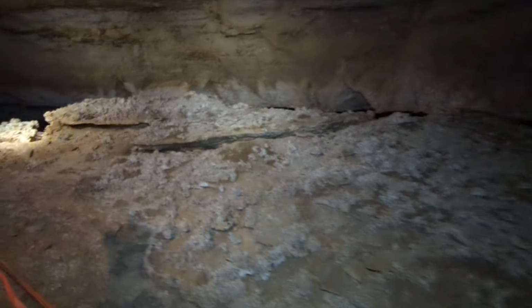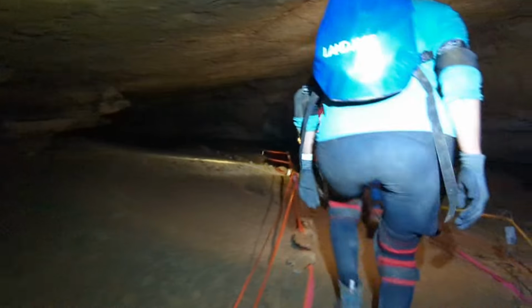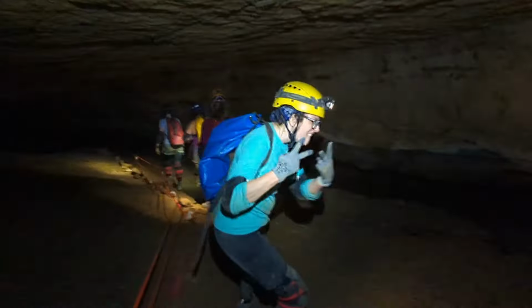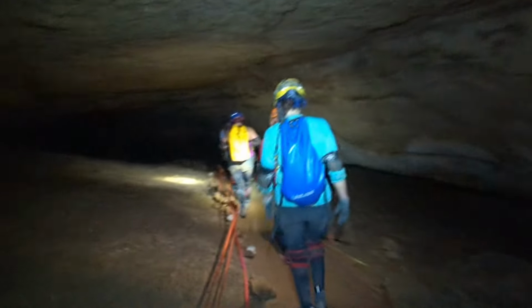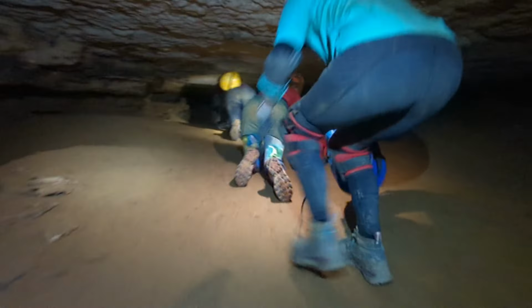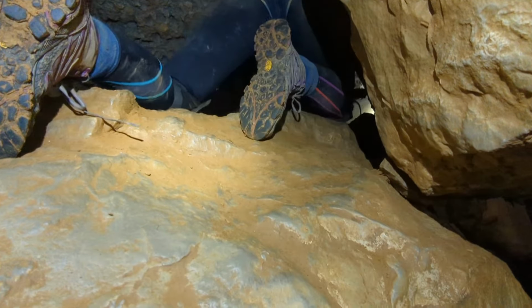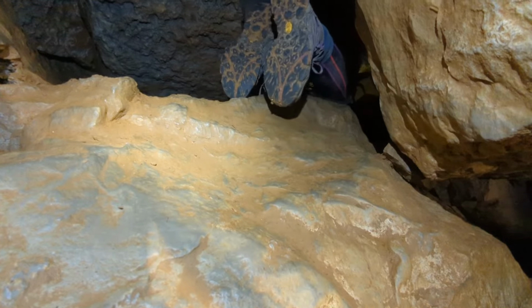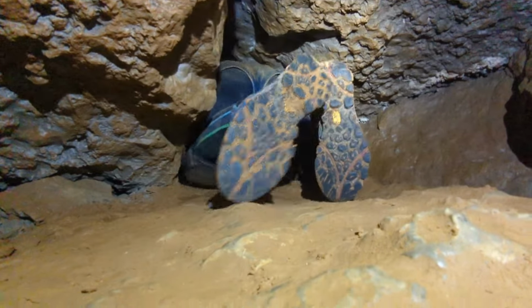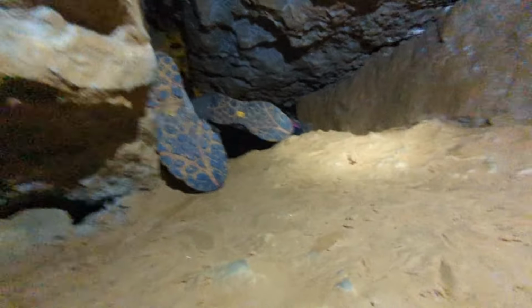Back at the Jaguar track area. We're getting ready to go back through the long crawl known as the BO crawl. It's about a 1/4 mile in length. Oh, golly. It's gonna take us a little while to get through here. Definitely gonna take me a while.